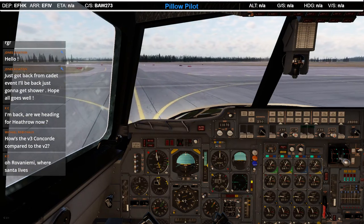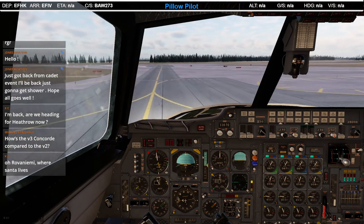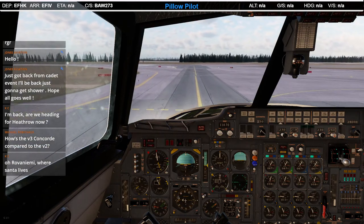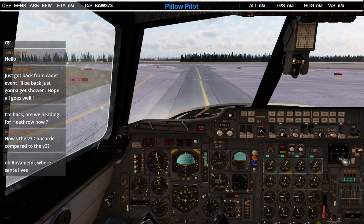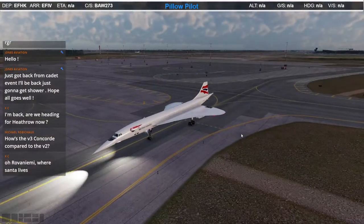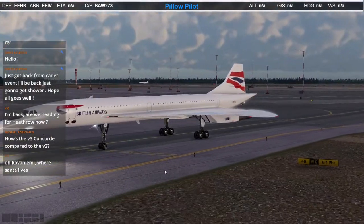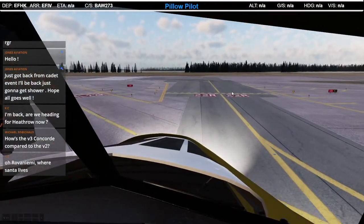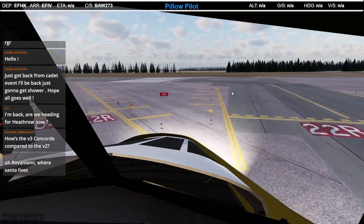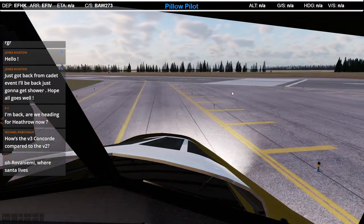Helsinki traffic, Speedbird Concorde 272, lining up runway 22 right. Okay, lights are all good. Arm the burners. Daniel, if you're ready to go, you get going, then we'll follow you out. There he is over at 22 left, sorry, we're lining up 22 right. Right, we'll take this fast exit, fast entrance. There we go. Right, onto the runway then.